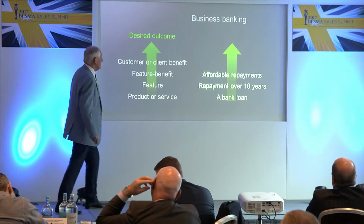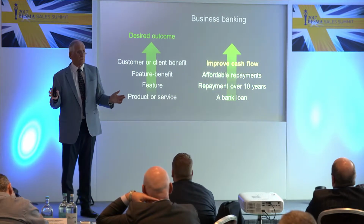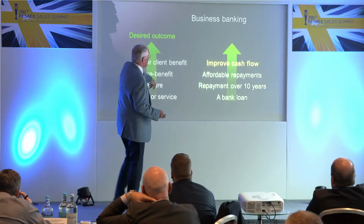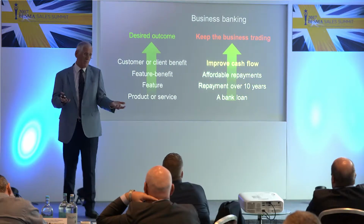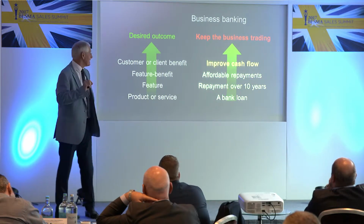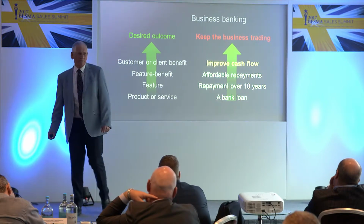Let's look at another example. Same bank loan, affordable repayments. This time a small business wants to improve its cash flow. And you have to ask the question, why does it want to improve its cash flow? Because that determines whether you want this customer or you don't. If you say, why do they want to improve the cash flow? It's to be able to keep the business trading, because they, at the moment, can't meet supplier bills, they can't pay the payroll, they're in trouble. Good customer? That's a red one. So I'm going to classify that as red, and it's not somebody we want. So if you went out and said, who wants a bank loan? Guess how many companies that are struggling with their businesses actually respond?